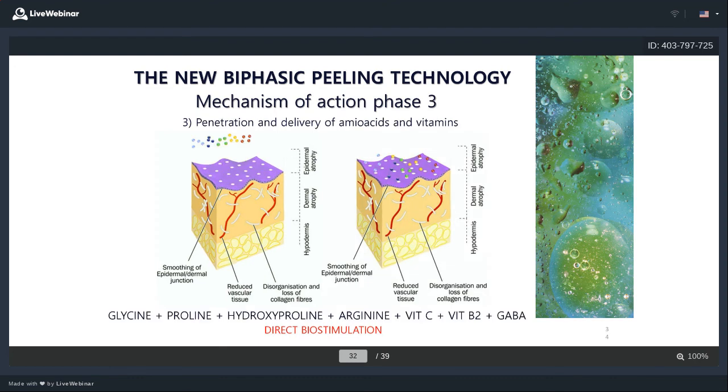Now we will see phase 3. This phase is the penetration and delivery of amino acids and vitamins, and now we are talking about direct biostimulation. Because, as we have seen before, the first phase is denaturation of the stratum corneum and proteolysis. The second phase is keratolytic action and gap junction opening. So we have the way to deliver something into the skin, and we deliver biostimulation raw material like a collagen booster compound with glycine, proline, hydroxyproline, and the cofactor vitamin C. The arginine, which is very helpful for the microbloodstream, vitamin B2 as an antioxidant, and GABA as a Botox-like agent.